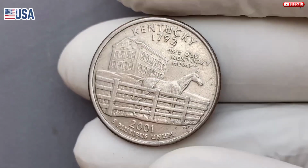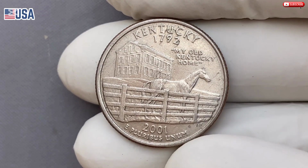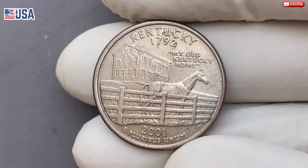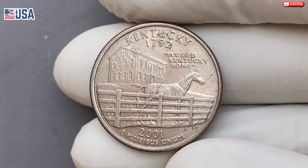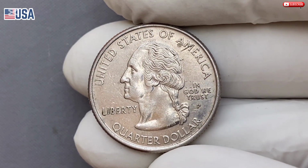Is it in uncirculated condition? That means no scratches, no wear, and full mint luster. Does it have any visible minting errors? Maybe a doubled image, missing details, or a strangely colored surface. And this is key. Does it look unusual in any way compared to other quarters? If something seems off, that could be your golden ticket.